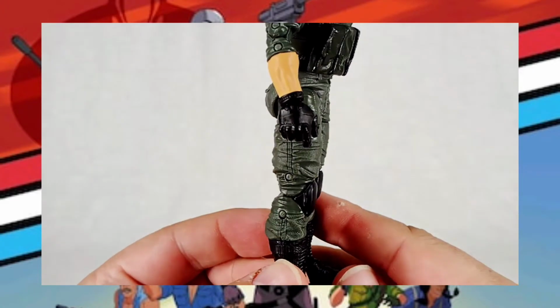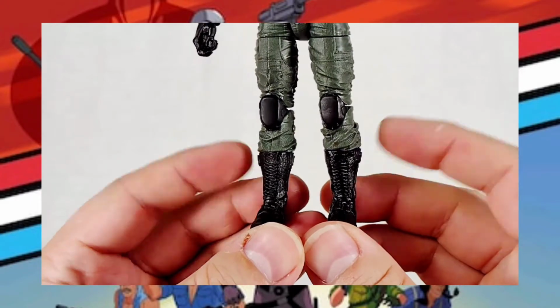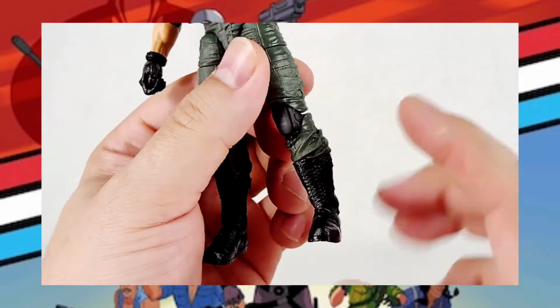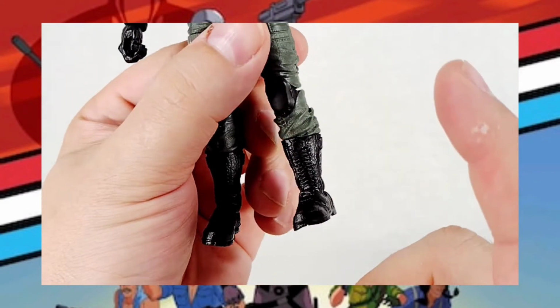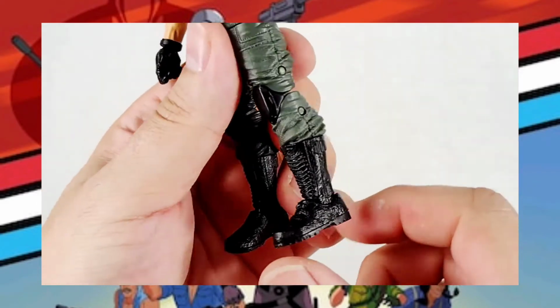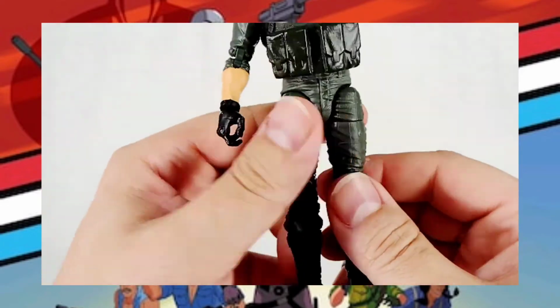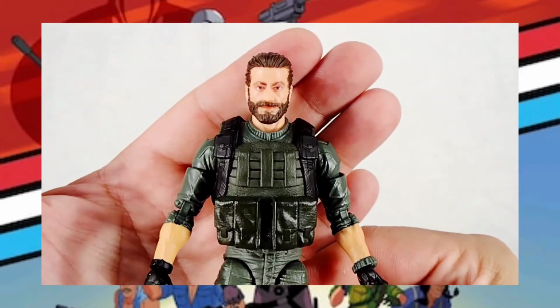And those in the knee pads are definitely from the Snake Eyes. However, the boots are definitely new. They look more like... There's no future armor. There's nothing here. These are very basic GI-issued combat boots, and I like that. I really like that we're getting back to a less Battle Force 2000, more G.I. Joe look to the figure.